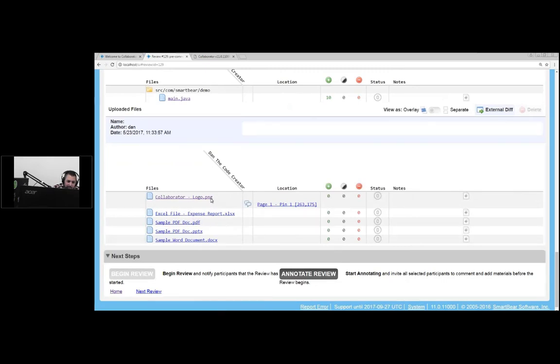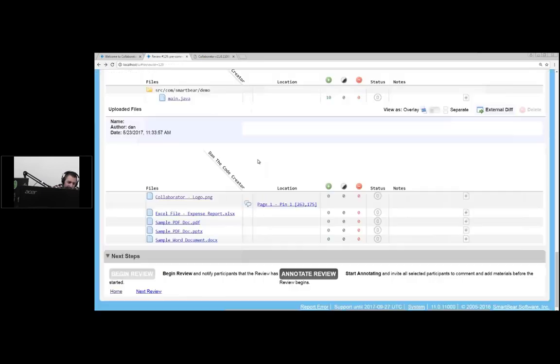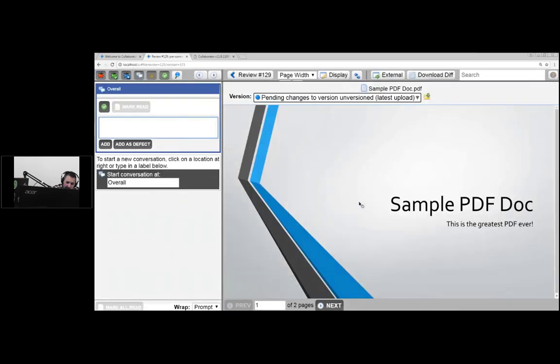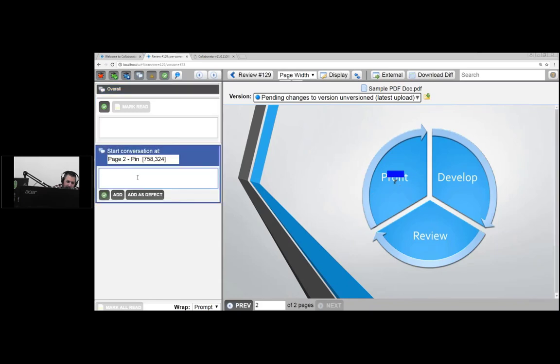We're going to go make some changes to these files and upload them and see what the diffs look like. But let's go through the different types. We looked at the image already. So pretty much any image that your browser can render, anything but a TIFF, should be fine in Collab. PNGs, JPEGs, even bitmaps, they're huge. It's up to you. We also support PDFs, so we can go in here, and here's a sample PDF doc. Apparently the single greatest PDF ever. And again, you can come in, drop pins on it, and have conversation.